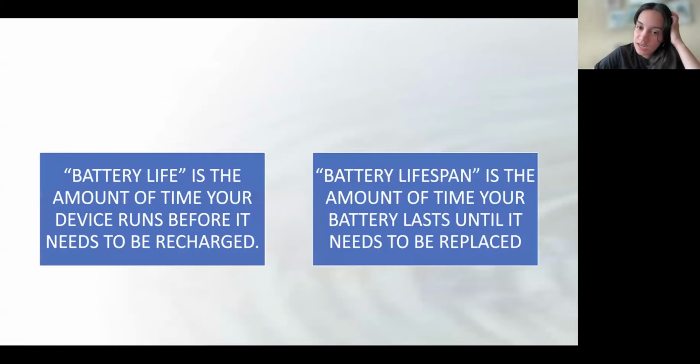Okay, so the first thing I want to discuss are two terms that we should get familiar with: battery life and battery lifespan. Battery life is the amount of time our phone runs before it needs to recharge. It's basically the number that we always see on our phone when it says our phone is at 50%, 60%, 80%, right? We can tell what the number is on our phone.